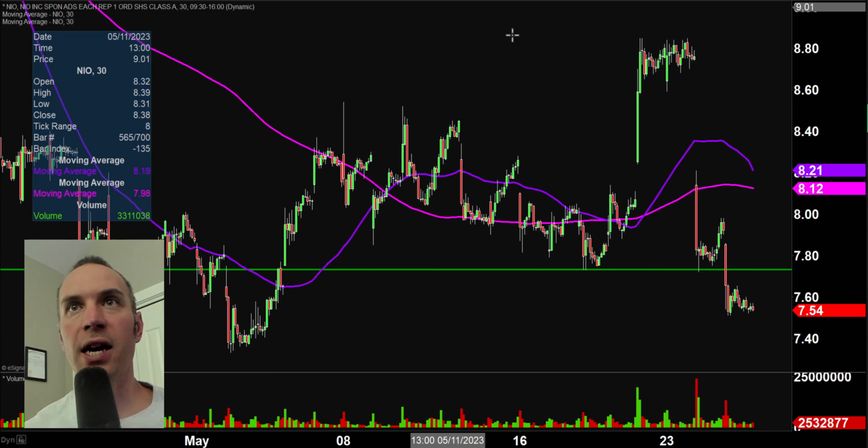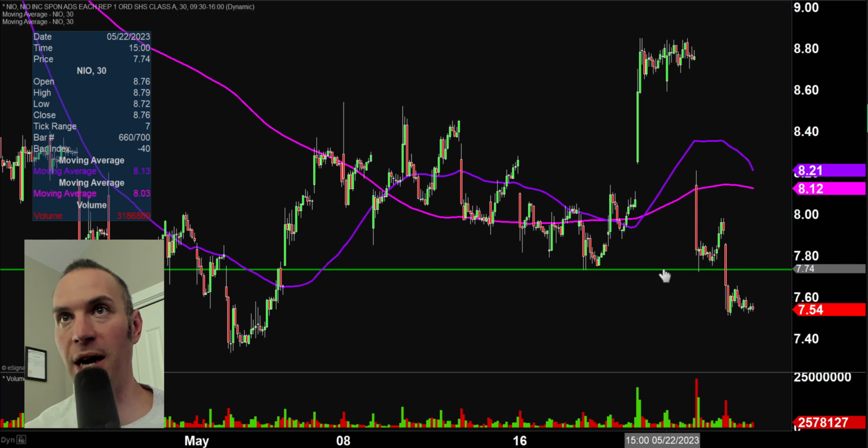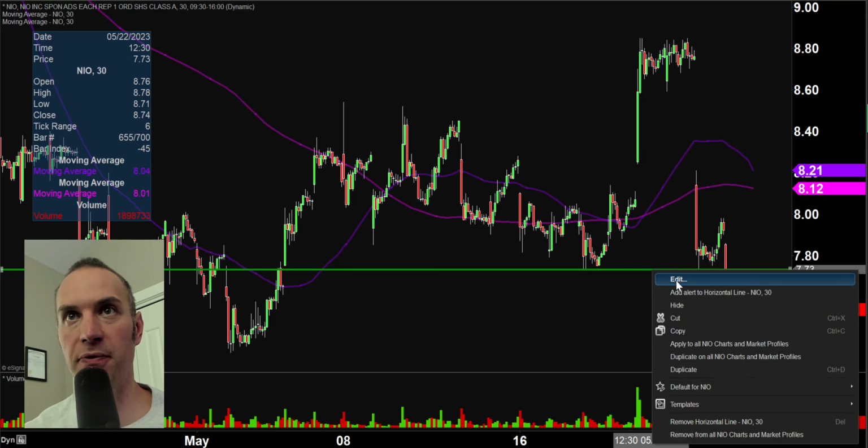Next one, NIO, which is just crazy to think. A couple days ago, I remember doing this one, talking about how, wow, great move. Look at this nice bull pennant pattern, and then it has just completely gotten smashed back to the downside. So much so that it's actually even dropped down below these lows at 775, which has been doing a good job. And that's what brings up our first key update.